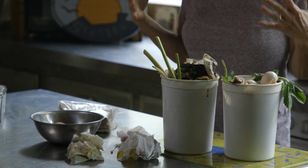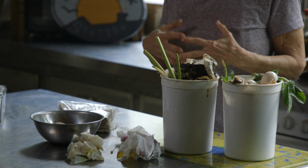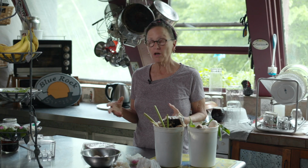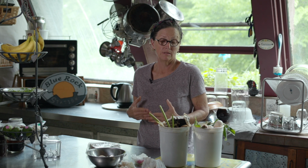We are always generating lots of kitchen waste, and at Blue Rock Station we don't really seem to have that much because we have some options. One of our options is, as we're preparing food, we're thinking about, all right, where do we need this to go when we don't want that?